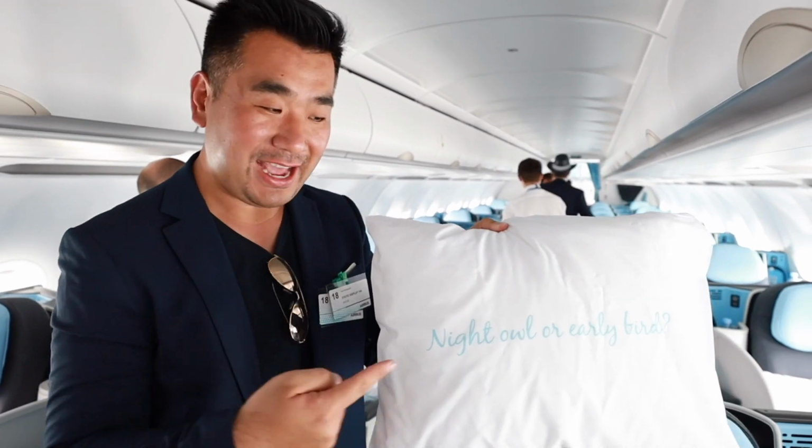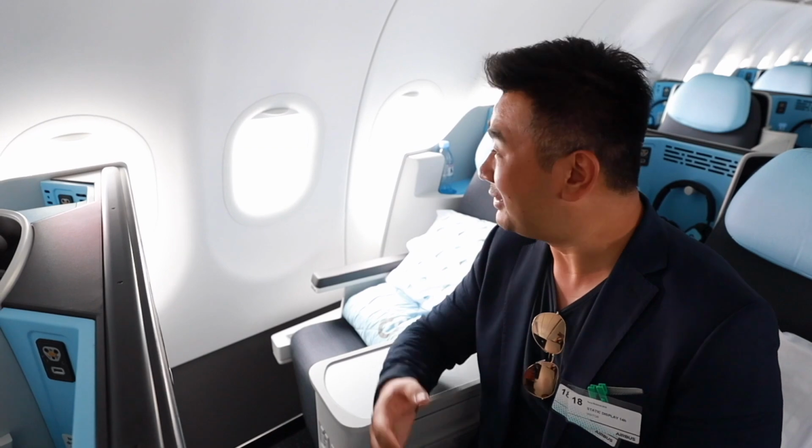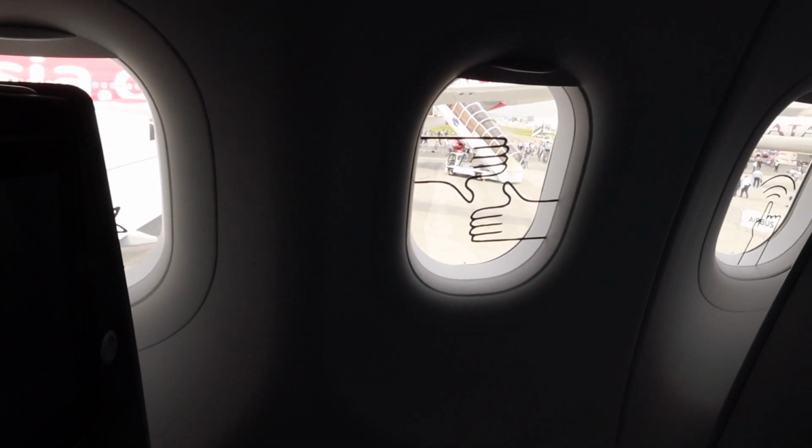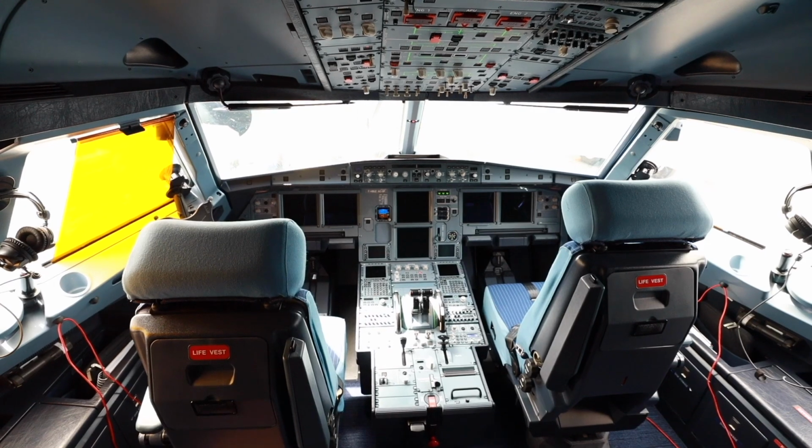Who are you, night owl or early bird? I want to show you the cool stuff. I'm seeing all these arts on the window. First time I've seen something like this. This is also a fairly good idea, fairly good creative.